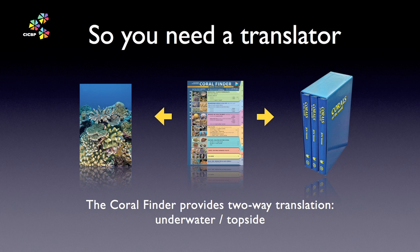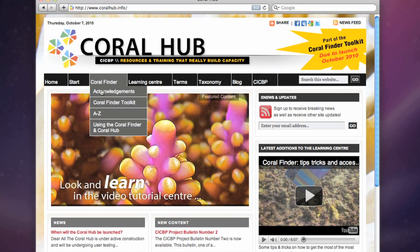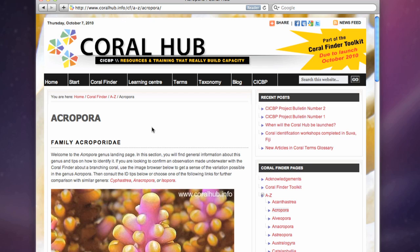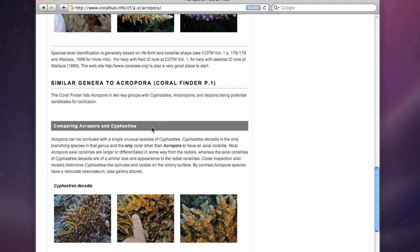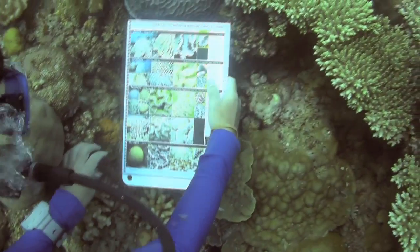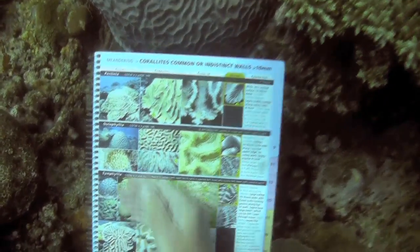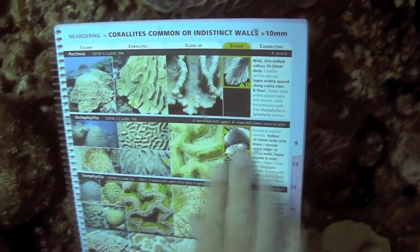The Coral Finder provides a solution to this problem by translating what you find underwater into the formal body of scientific knowledge that waits for you topside. It's okay if you cannot access a copy of Corals of the World. That is why I have created the Coral Hub, which lets you explore and confirm your Coral Finder results via a web browser anywhere in the world. Ultimately, the Coral Identification Capacity Building Program looks forward to creating a coral identification community of people dedicated to helping and training each other worldwide.